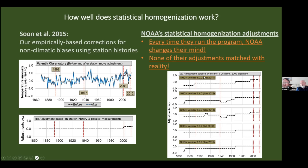But then when we were collaborating, we decided to update this, because the other thing is that they never detect the real events. They don't detect the actual documented events with this magical computer program that they had, for Valencia Observatory at least. All of the adjustments they were doing were for separate events that they made up.